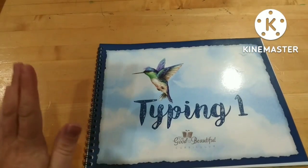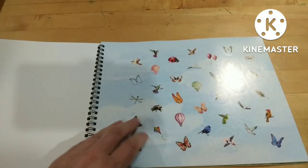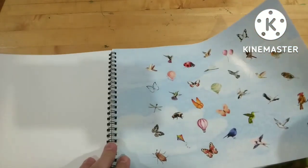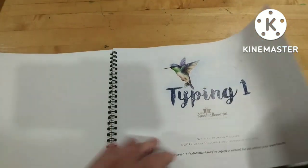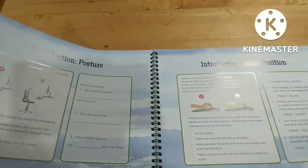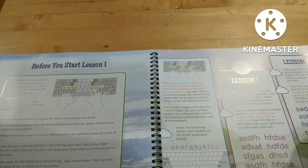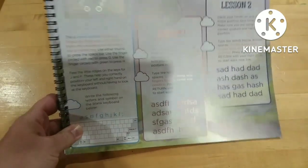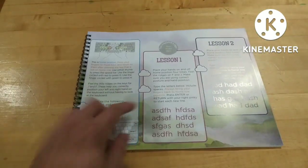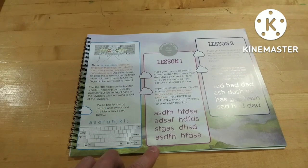Okay, elective number 1, I'm going to start my daughter out on the Good and Beautiful Typing 1. It has stickers for when you master a lesson. I did go ahead and buy a whole bunch more stickers at Hobby Lobby because I'm going to have multiple children using this course. So it talks to you about posture and hand position, parts of the keyboard, and this is lesson 1. So you basically just stick this in like a little easel, and this is lesson 1, and so you would read through it with your student, have them open up a Word document or something simple they can type on the computer with.